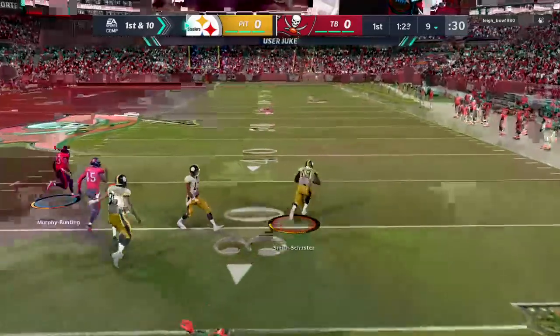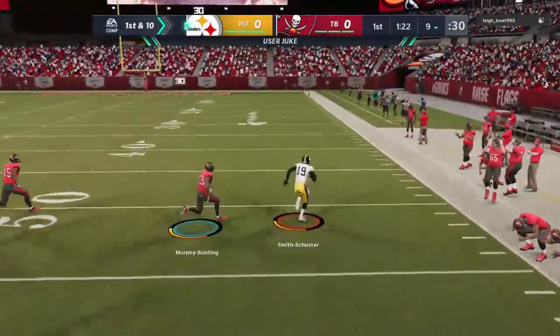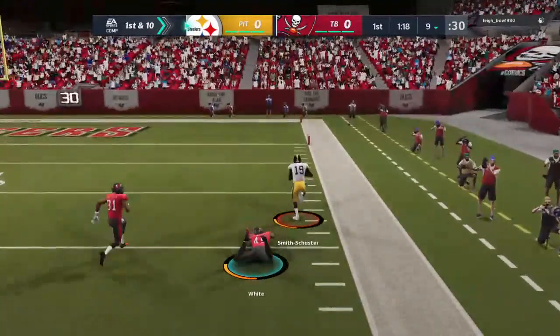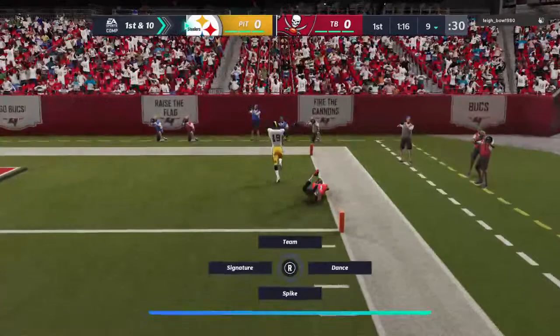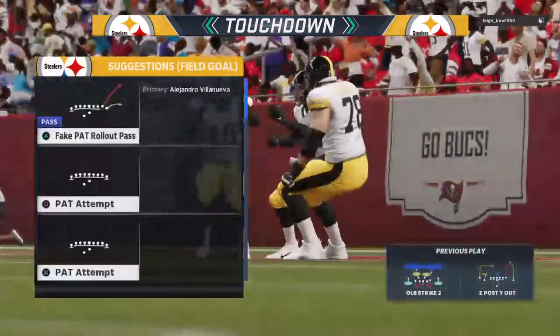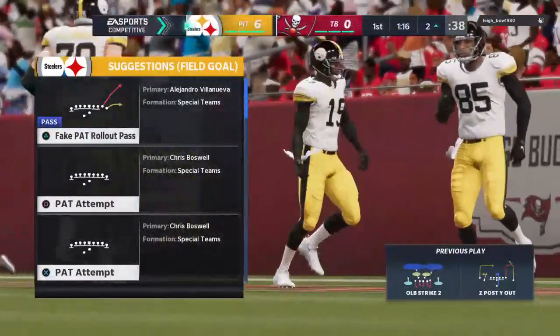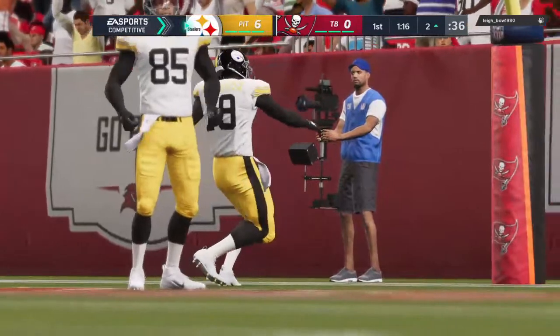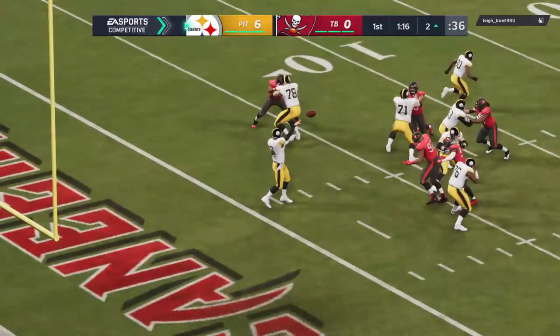And hitting Juju on the slant. And I think he's going to go. They're not going to get him. The 20. 10, come on, bring it, and baby, into the end zone. Touchdown, Pittsburgh. Juju Smith-Schuster, 91 yards. And the Steelers have taken a first-quarter lead.